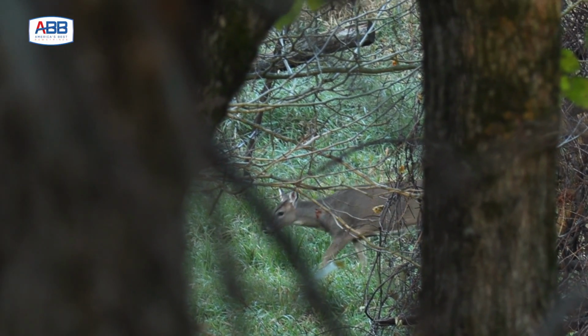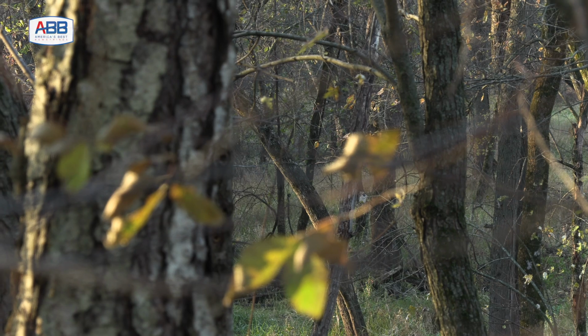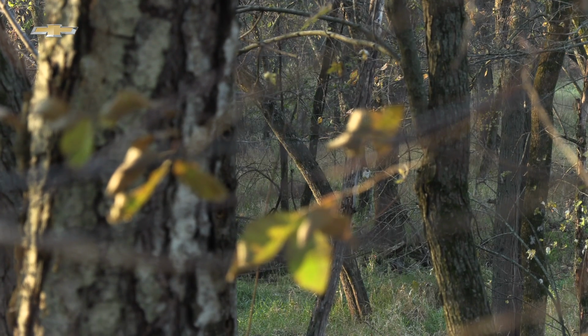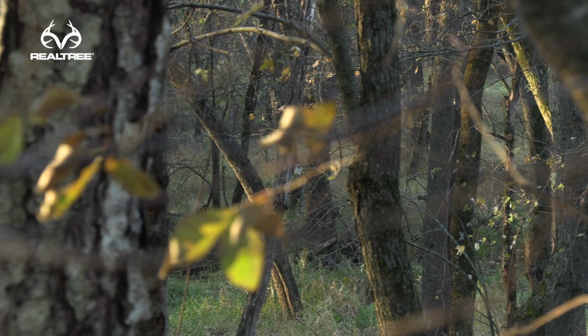We've already seen some pretty good activity. We have a young 10-point chasing a doe around back in the peninsula, and a couple deer filtering back into the south.